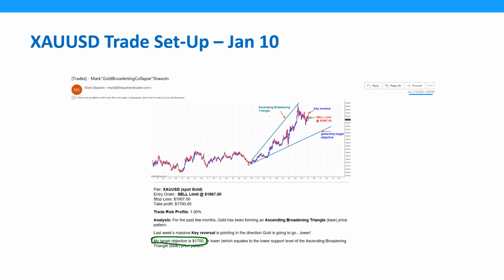This was the email that went out to our members on January 10th, where I advised to put a sell at 1867. And my target objective was $1,700. Now, again, this was a $170 objective. And so we don't get those all the time. The markets are always in different phases, but there's always something that's setting up to put on a move. And what I'm trying to do is just take a piece out of it. And it turns out I took a pretty good chunk out of this gold move.